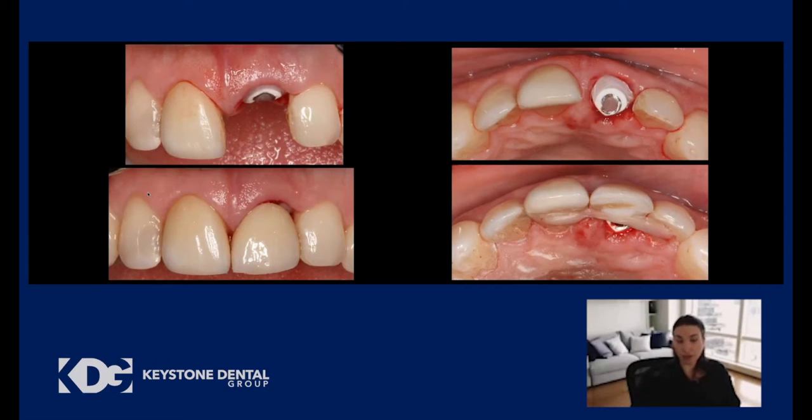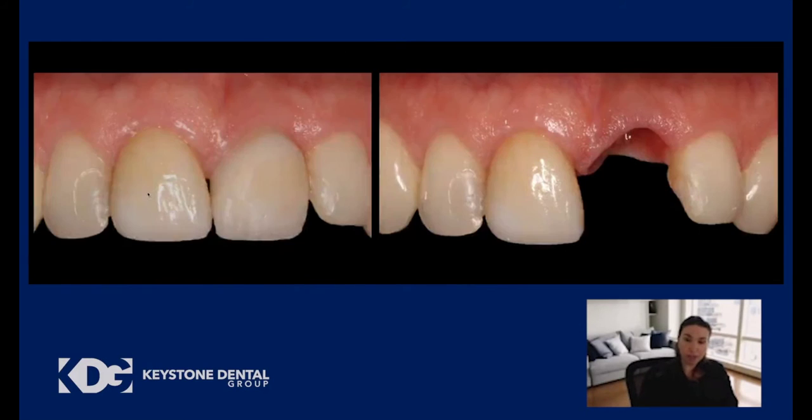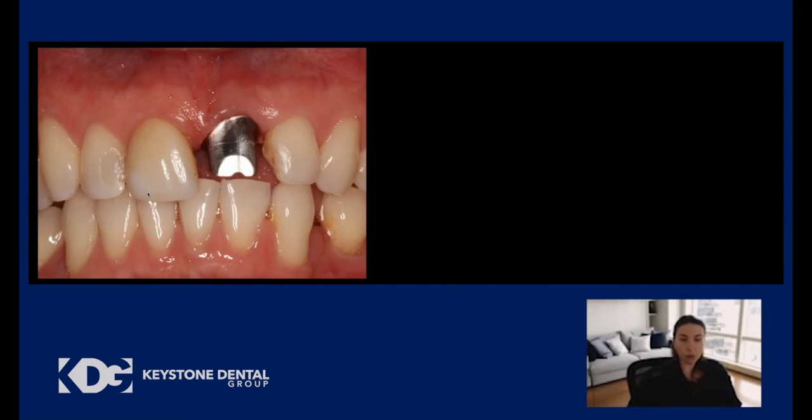As provisional restoration, the patient left with this bonded Maryland bridge. In this case, we used the patient's existing crown for better shade matching while the implant was healing. After the implant healed, we were able to load the implant with an implant provisional. We were able to finalize the shape of the tissue, the contour. Once the tissue was mature, 3 months after implant placement, we started with the final restoration. So we fabricated two identical titanium CAD-CAM abutments, as you see in the picture.